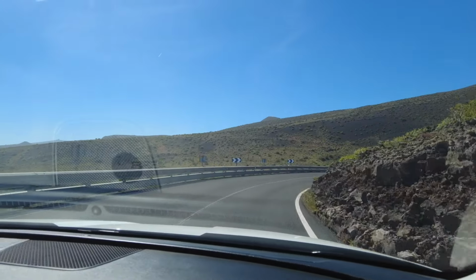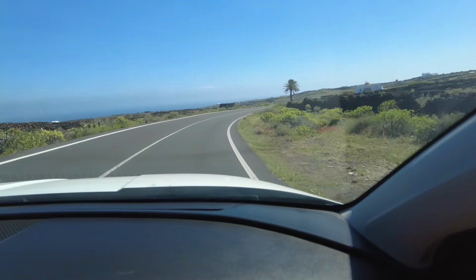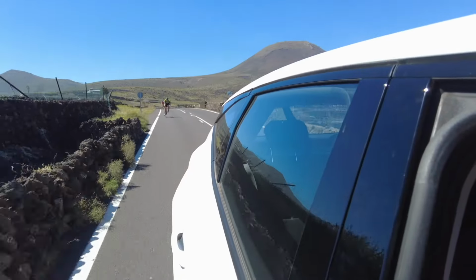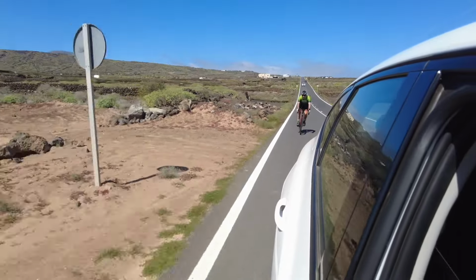Lanzarote is peppered with large tarmac roads sweeping between valleys that are perfect for cycling. In fact, we had one or two cyclists using us as a windbreak.